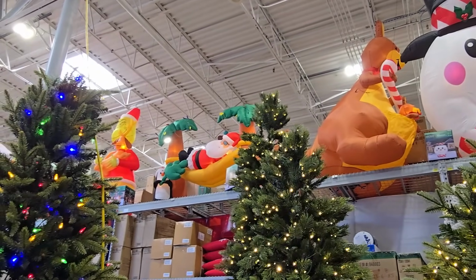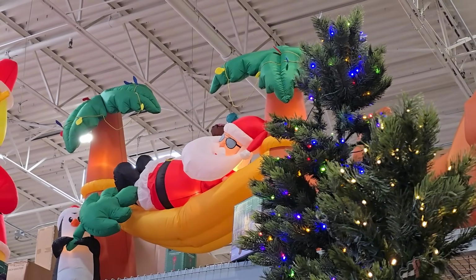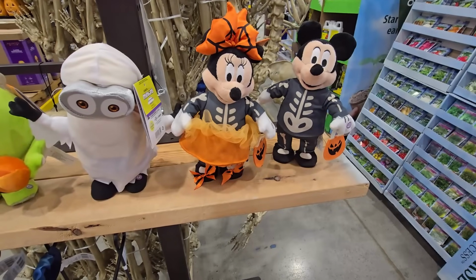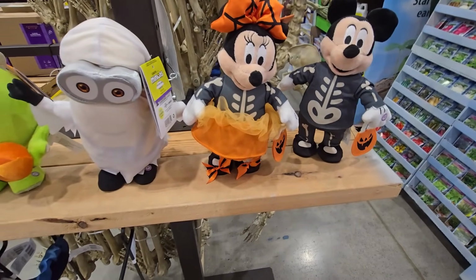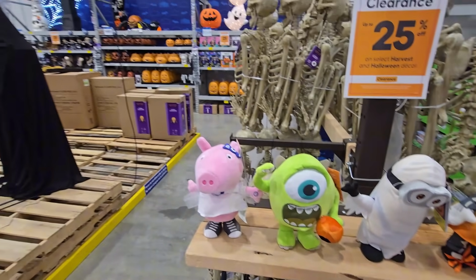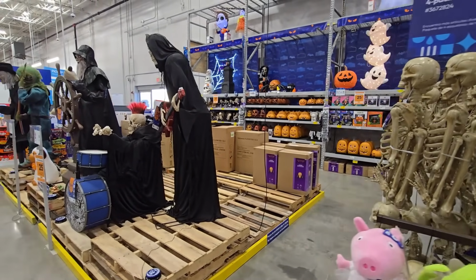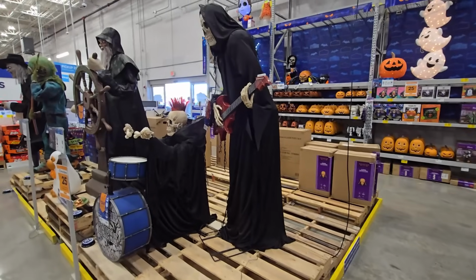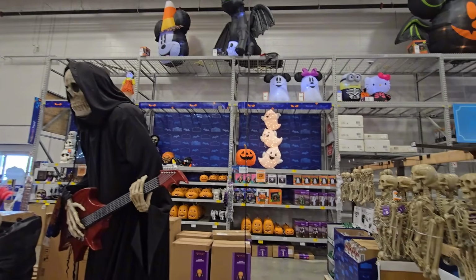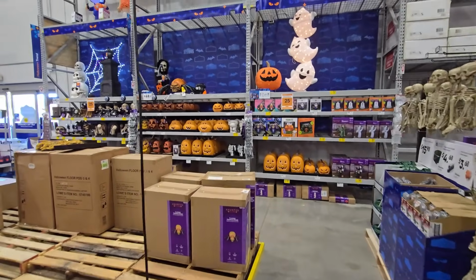And there's old Santa snoozing. Can't go wrong with that. I don't remember seeing these guys here the last time we were. But yeah, the Halloween stuff is thinned out. They still have a couple members of this rock band here. But they're pretty much cleared out. They don't have much at all.